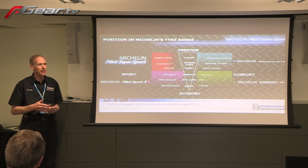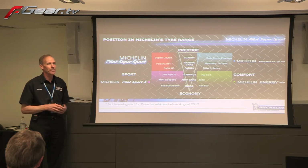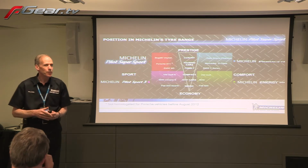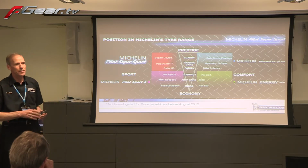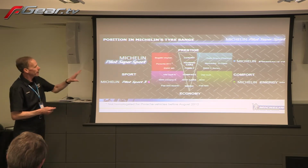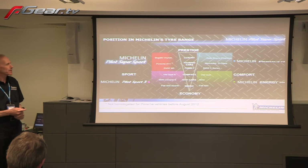But equally, the competitors that you'll be trying as well are not Porsche approved either, so we're comparing like for like from that point of view. So there won't be any Pilot Super Sport tyres for Porsches until at least the middle of next year, so August next year. So just so that's clear. That's really how the Michelin range in terms of car tyres fits together.